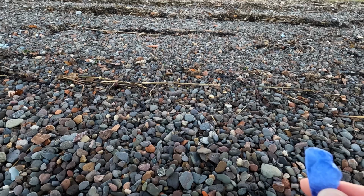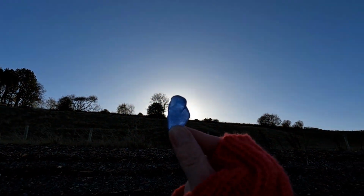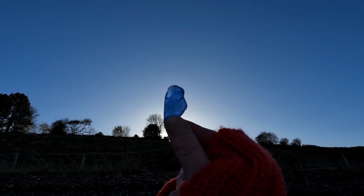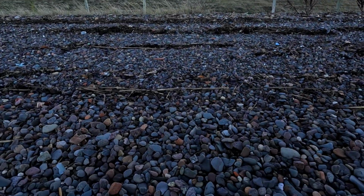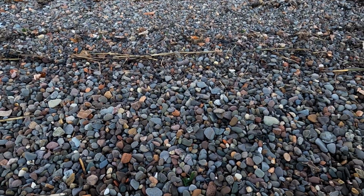You can try and hold it against this. Oh look, the sun's going behind the hill there. I don't think that'll help. Maybe you can see it's just blue. So look, it's blue in the blue sky. I think I'm gonna have to get a wiggle on, as they say, and catch up with Craig to catch the last rays of sun.